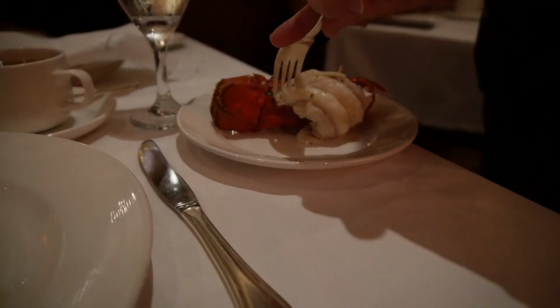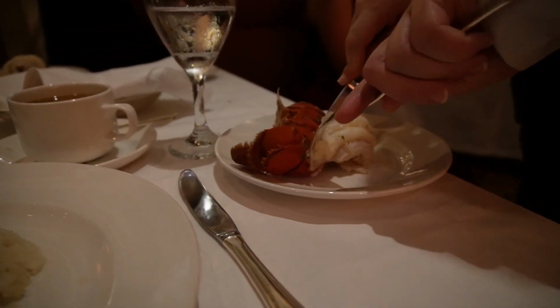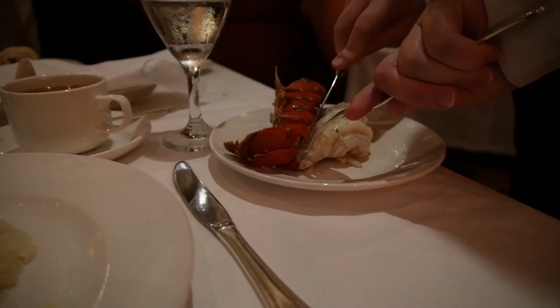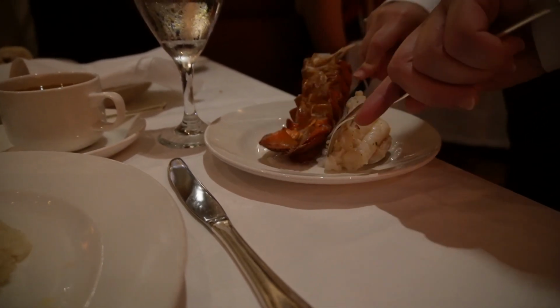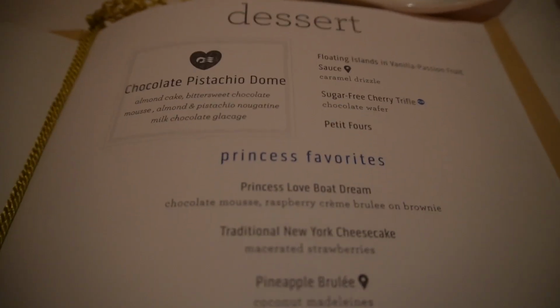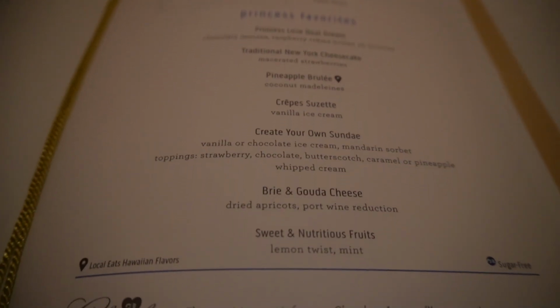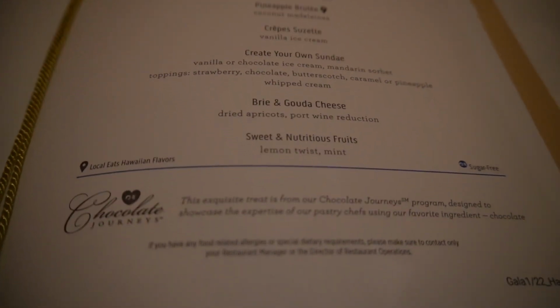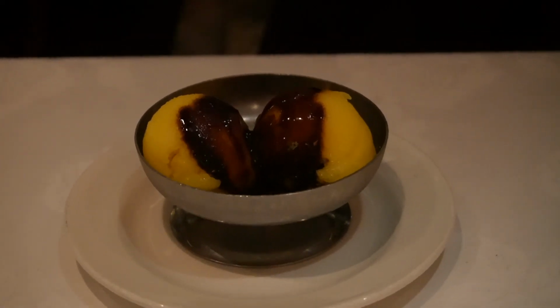We use the steak knife to that. Do you get to eat lobster too? Pretty usual because it's very safe. Yeah. But it's sometimes. Nice. Thank you so much. Orange sorbet with chocolate.